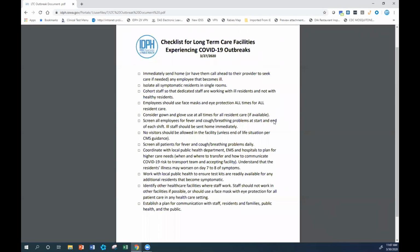One thing we really want to emphasize to our long-term care partners is that people infected with COVID-19 do start to worsen in symptoms and illness on day 7 or day 8. So that's a really important thing to keep in mind. We want to make sure that as residents are having respiratory illness and fever and COVID-19 infection, that we're really monitoring them closely on day 7 and day 8 for symptoms. We also want to make sure that if there is an outbreak in a long-term care facility, that they have test kits readily available on site so that they can test additional residents that become symptomatic.